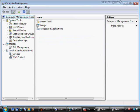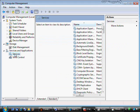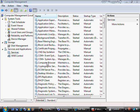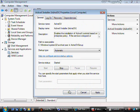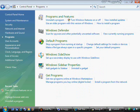So I'll go to Services and Applications, and then go down to Services, and I'm going to look for the ActiveX Installer Service. Let me go to the standard view so it's a little easier to see. There it is. I had to scroll up just a little bit. I'll double click on that, go to Automatic, and then go ahead and start the service.